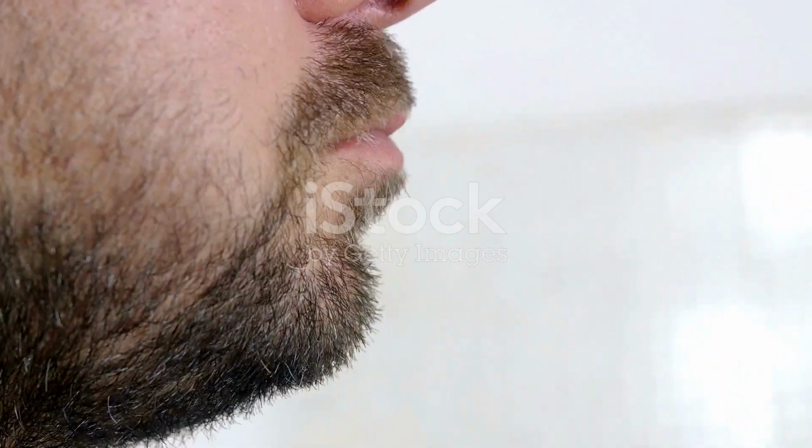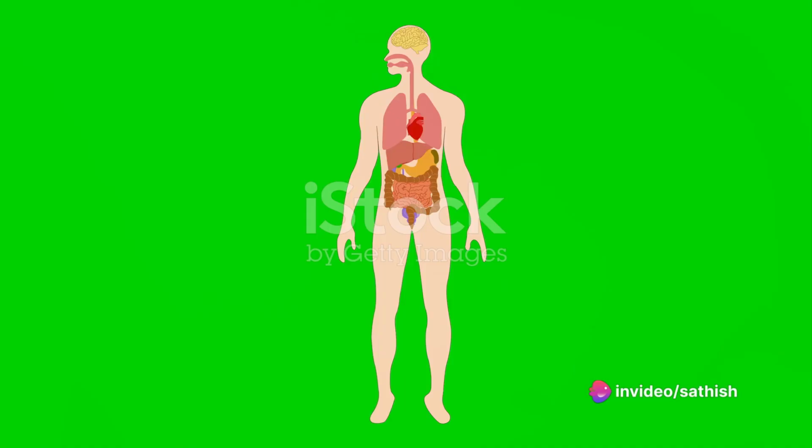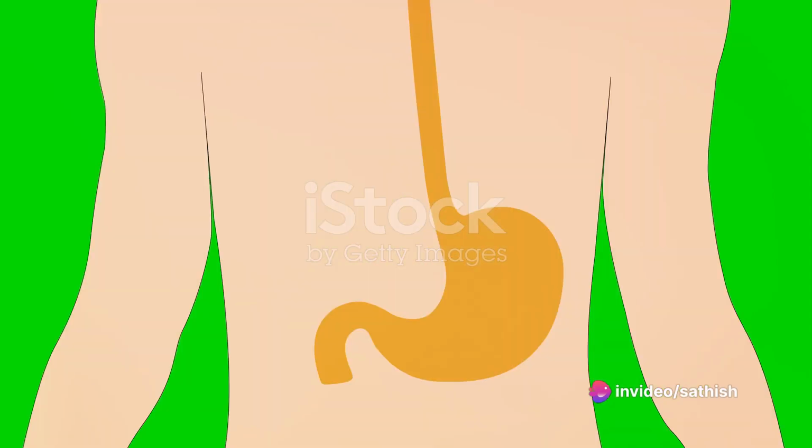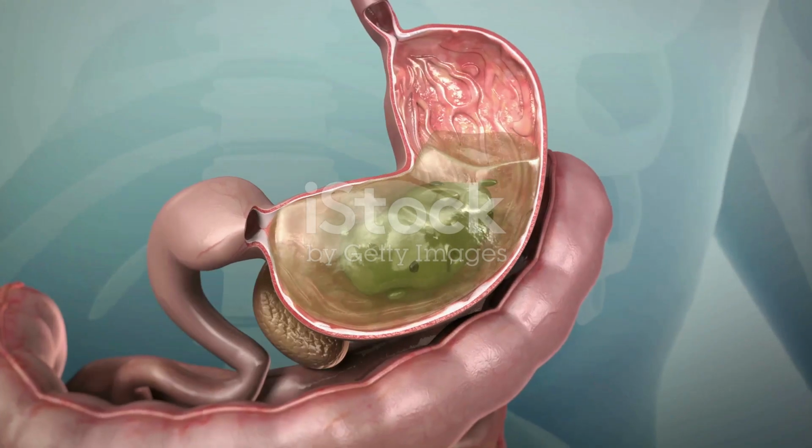When we swallow, a flap of tissue known as the epiglottis covers the larynx, or voice box, preventing food from entering the respiratory system. The food then enters the esophagus, which employs a wave-like motion called peristalsis to move the food towards the stomach. The stomach, a sac-like organ lying below the diaphragm, takes on three main tasks: storing food, mixing food with gastric juice, and releasing food into the small intestine.